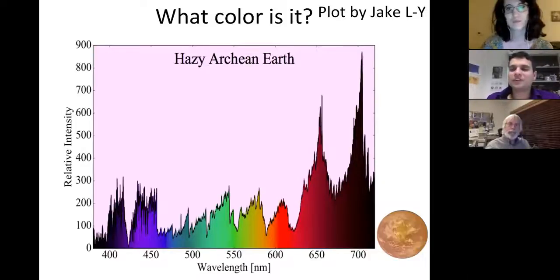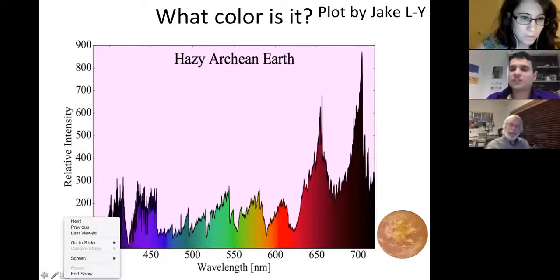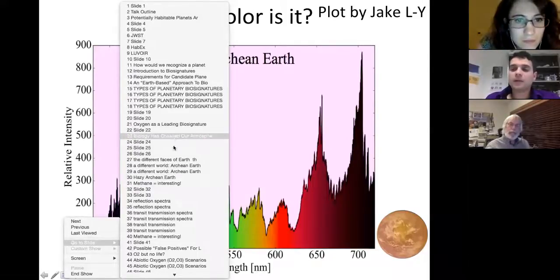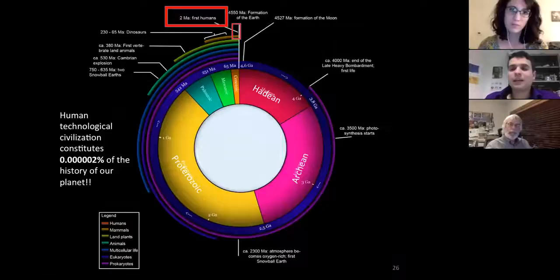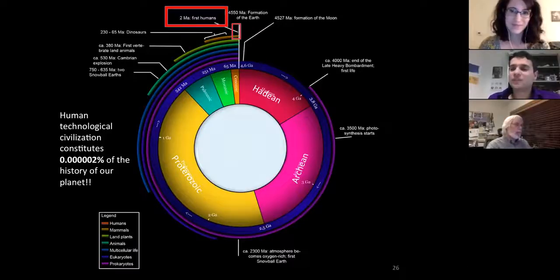I will say this: if we look at that history of life on Earth plot that Jada had up earlier, I don't know if she can go back to it. Basically, the history of life on Earth is 4.5 billion years, and for a substantial amount of that time, microbial life was interacting with the atmosphere and potentially generating an observable signature in the atmosphere. And only like 0.000000001% of the time was there a communicable civilization generating radio signals. So my opinion is that ET is a microbe, and it's trying to contact us through the changes it makes to its planet's atmosphere.